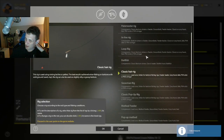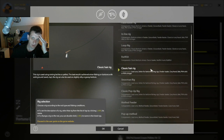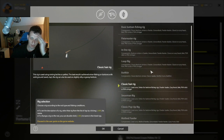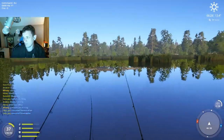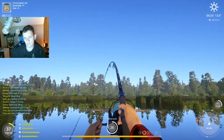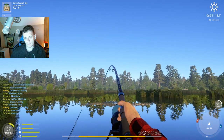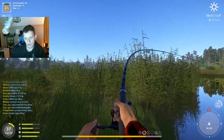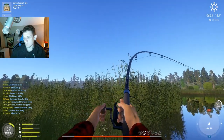Alright, so what do we do here? Loop? Since we want to use potatoes, we either do loop or inline. Holy guacamole. Got points in both. I think I'll do loop. It's a nice fish.